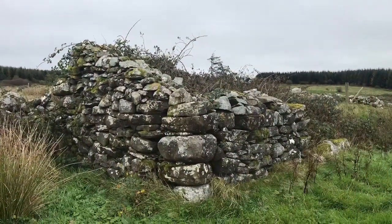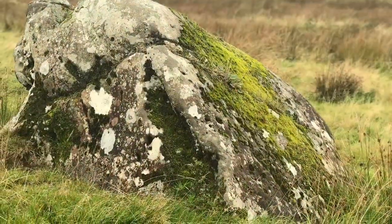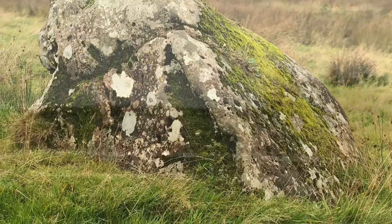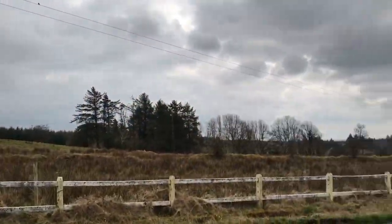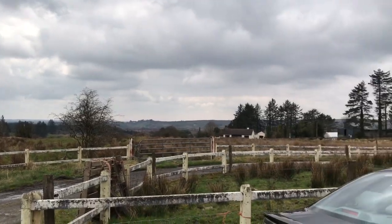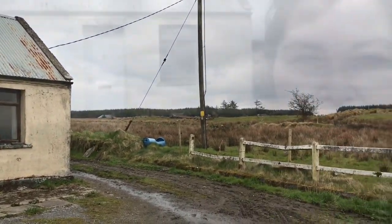In the land around it, there's old ruins, great big stones. It's beautiful. Yeah. Have you any idea what time would it be? You haven't, I suppose. It makes me so happy to think that we're rescuing this place.